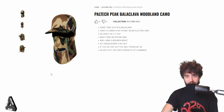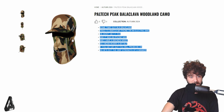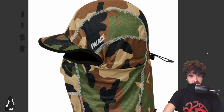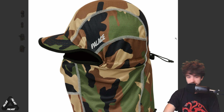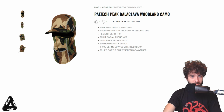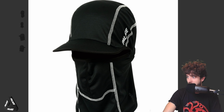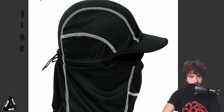All right, we got the first balaclava hat camo, and this is such a long description, I'm not even gonna read it. But yeah, these are pretty tactical, really good for sneaking through enemy forward operating bases, really good for building forts in the woods and hiding from your Boy Scout troop. I don't know, it's a pretty cool Paltec Peak balaclava woodland camo hat. And the same thing in black. A little bit too big for the screen, but I think you guys understand what's going on more or less.